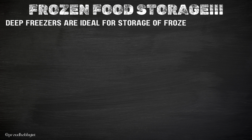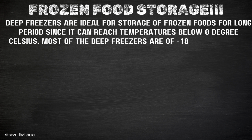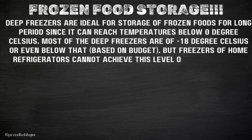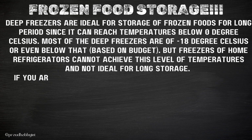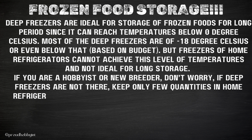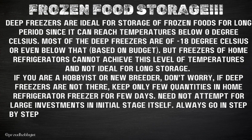Deep freezers are ideal for storage of frozen foods for long periods since they can reach temperatures below 0 degrees Celsius. Most deep freezers are at -18 degrees Celsius or even below that, based on budget. But freezers of home refrigerators cannot achieve this level of temperature and are not ideal for long storage.